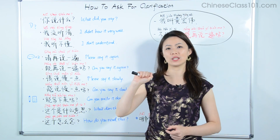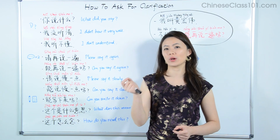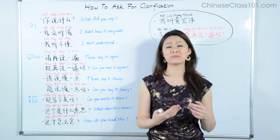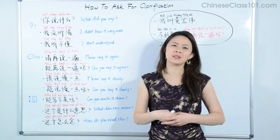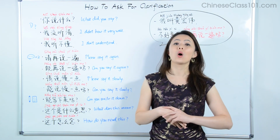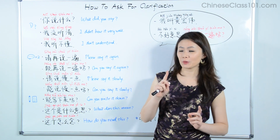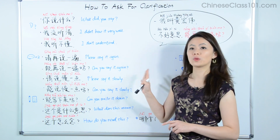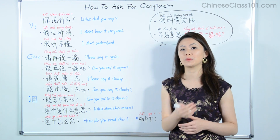This can be also used in other settings. For example, in a classroom, when your teacher just explained something, but it just didn't make sense to you, so you can say 我听不懂. I don't understand. Well, next is a set of phrases that are useful for language learners, especially beginners.